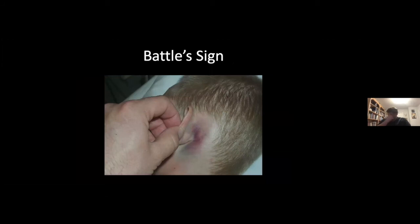Battle sign. We often talk about battle sign. This is just a very good photo of what battle sign looks like. Battle sign is, of course, the escape of blood through some of the foramina and pooling behind the ears. It is an indication of basilar skull fracture, not necessarily through the foramina, possibly through basilar skull fracture as well. Battle sign is a good indication of a basilar skull fracture or a significant bleed. If you see this in a patient, you should make sure they get put in front of a physician sooner rather than later.